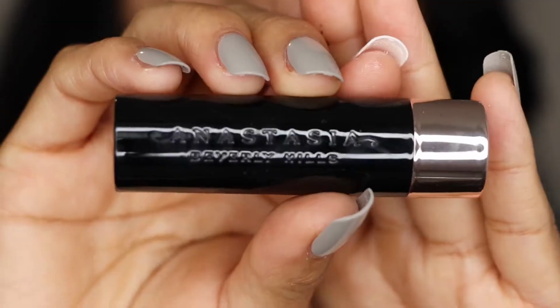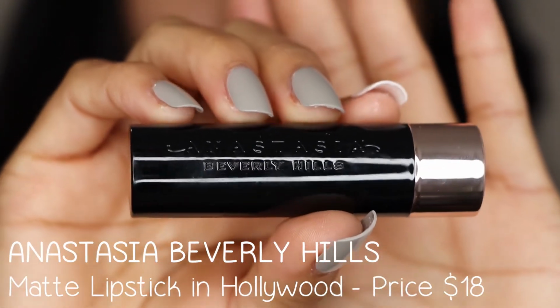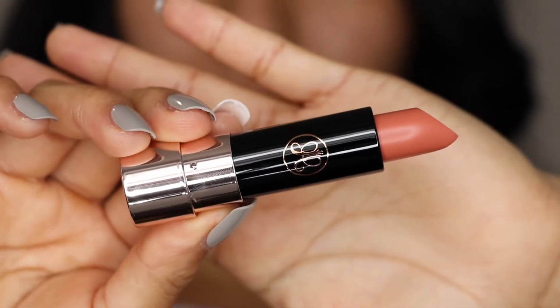So I was like, okay, let me try a high-end lipstick. Let me see if it's a huge deal. So I went ahead and got this baby, which is the Anastasia Beverly Hills lipstick. I'm gonna try this baby today because I really want to try a high-end lipstick as well.